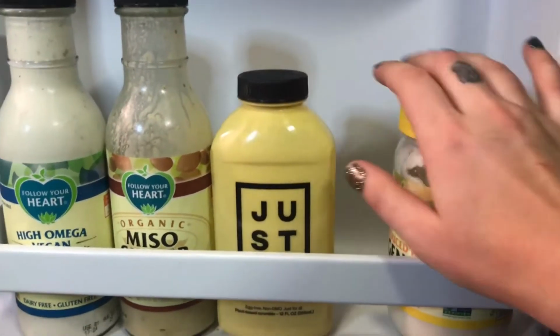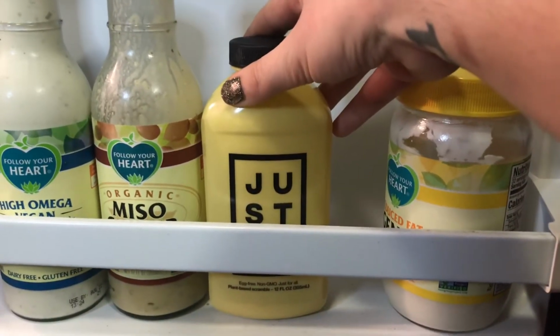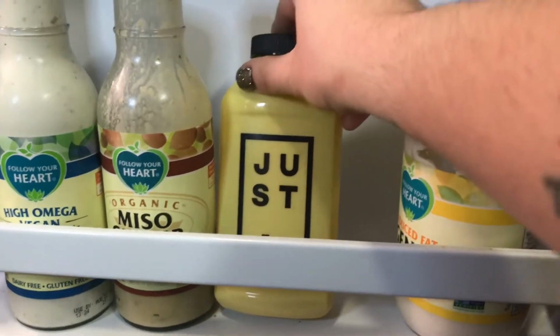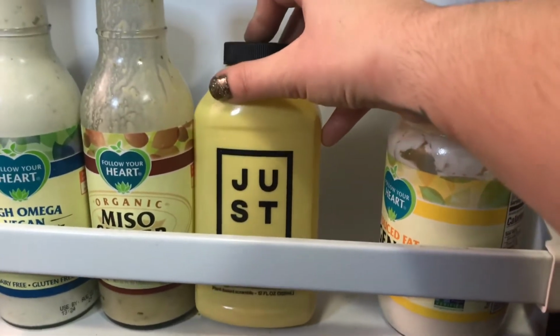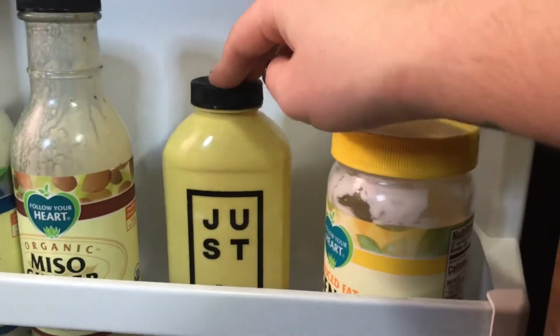If you are vegan and you really miss eggs, I was never a huge egg person within the last few years before me going vegan, but once in a while I like to eat a hearty breakfast, you know. So I got this bad boy. I really like it a lot.